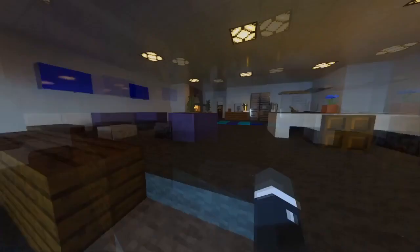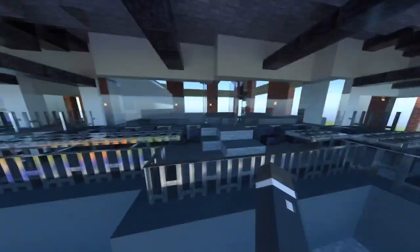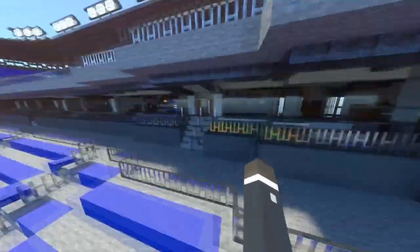I added in a couple more of these going down this way, so I think there's just one left that we need to have, at least on the left field side. So we managed to get a couple more of those added in.